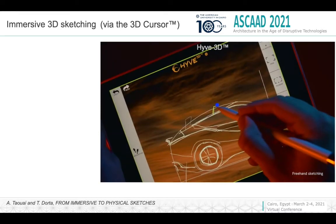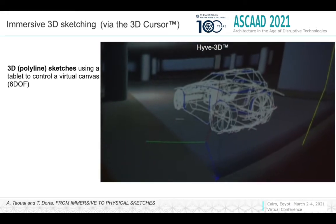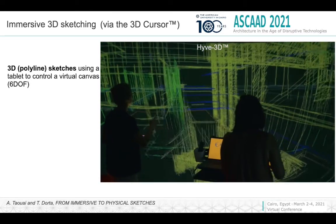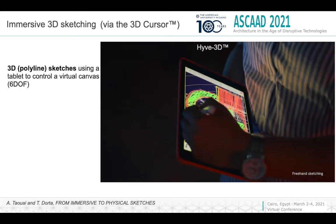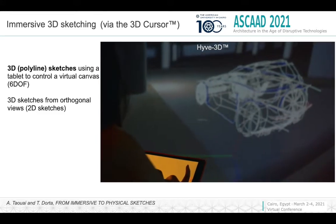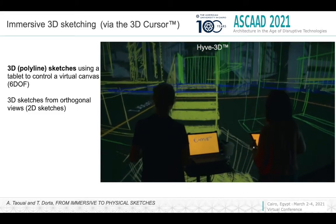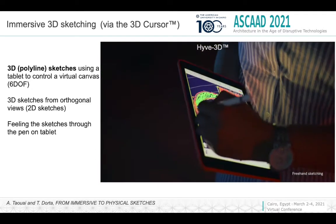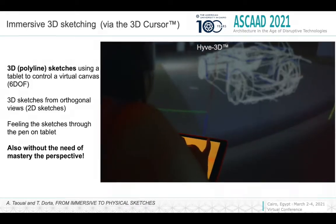We selected our system Hive 3D to immersively sketch because the sketches are polylines that are done with a tablet that controls a virtual canvas that could be placed in different positions with 6 degrees of freedom. These 3D sketches are made from orthogonal views. So the designers are sketching 2D sketches that become 3D. They can feel the sketches through the pen on the tablet because they're using the pen like this. And again, without the need of mastering perspective.